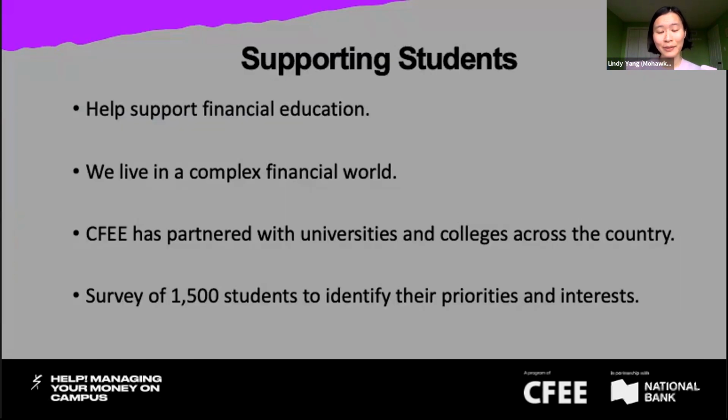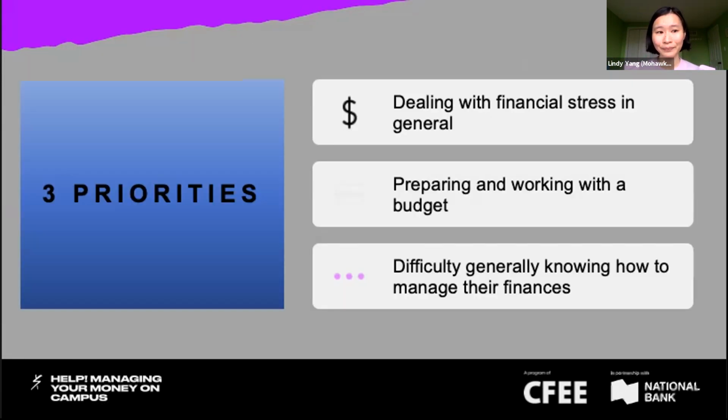In 2020, there was a survey conducted with over 1,500 students to learn more about what students want in regards to financial literacy. And here are some of the results that we found. Our research identified that nearly 2/3 of students are currently dealing with financial stress, and 57% of students are looking for help preparing and working with a budget. Not only that, but half of students also reported having difficulty generally knowing how to manage their finances. We hear your concerns and we understand your challenges. That's why we put together today's presentation.